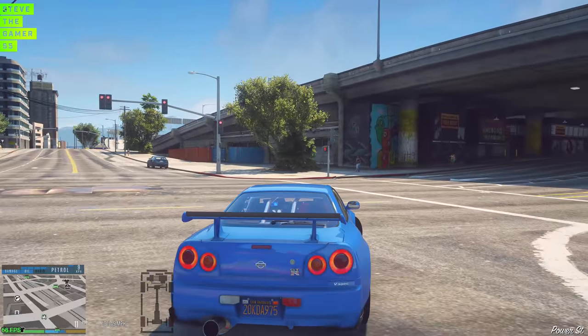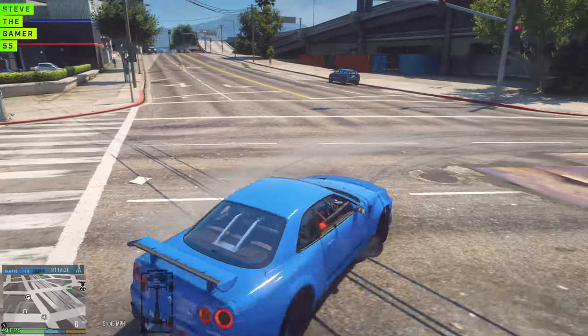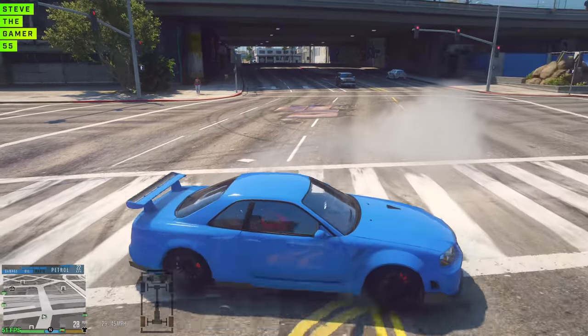It's really hard to do any donuts with this one. This is definitely a drag car. Oh, you see that? We're probably gonna need the whole space.